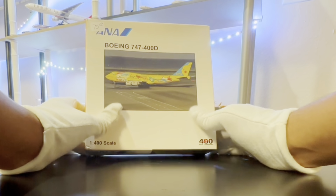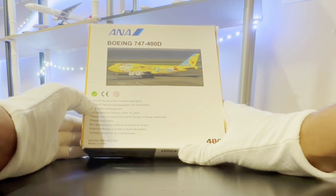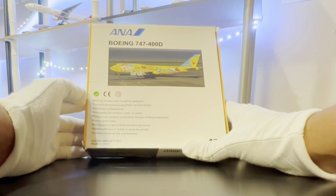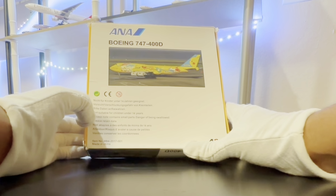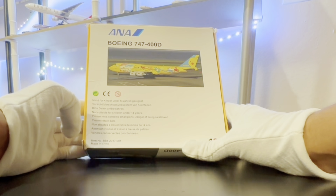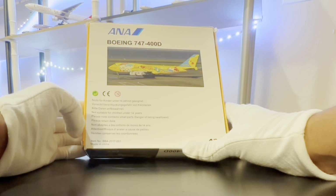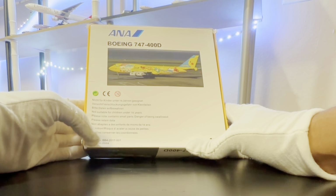So here we got the back of the box. We got the picture again of the aircraft on the back, and then we have here the choking hazard warnings in several languages. So I'm not going to try to read them all in the different languages, but there's a whole bunch here. So basically not suitable for children under 14 years. Please note contains small parts, danger of being swallowed. And this model is made in China, and we have the item number here.